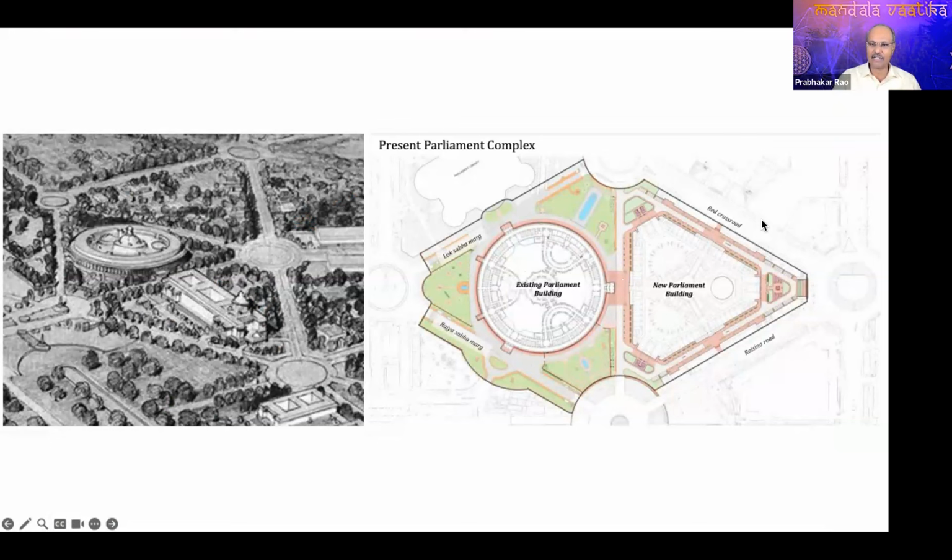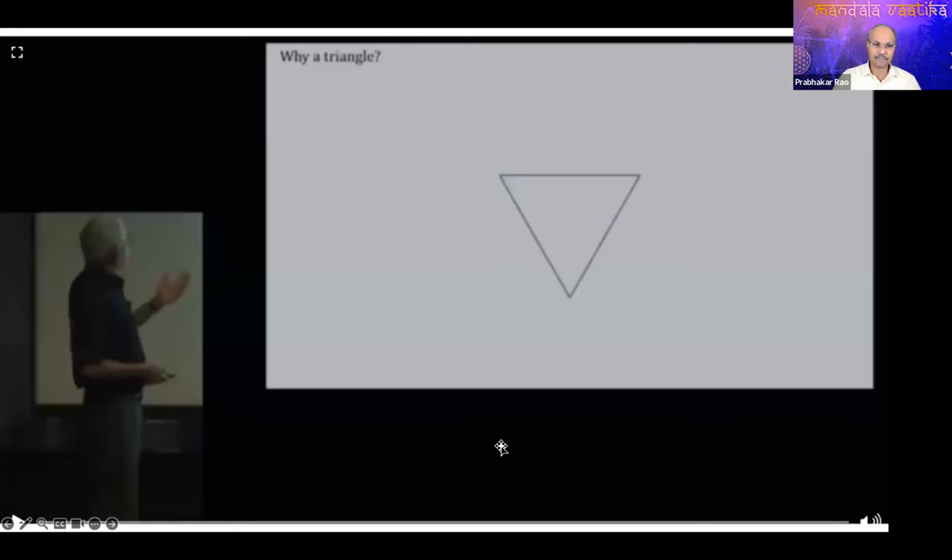It's sitting on a triangular plot, and it is a triangular building, and it's got the Lok Sabha, it's got the Rajya Sabha, and it's got the magnificent entry halls and the exhibition spaces and a central courtyard. So the courtyard comes up here, and it's got this lovely banyan tree in it, and all the beautiful plantation and everything. You've seen a lot that has come up there.